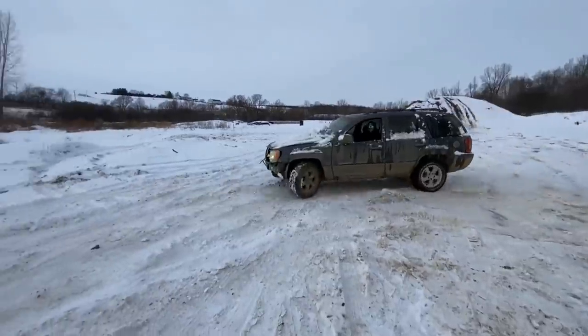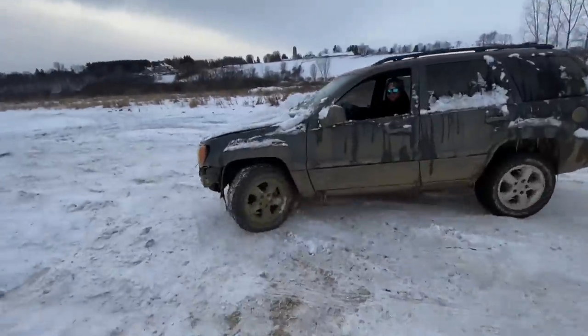I can't believe how loud the exhaust is, just the wind coming out of it.